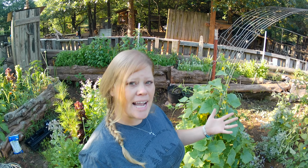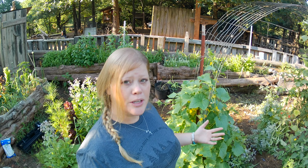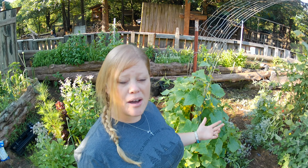Cucumbers are made up of 95% water. They can actually help keep you hydrated when you eat a lot of them. Cucumbers contain a lot of essential nutrients and vitamins, such as a wide range of B vitamins, potassium, magnesium. They also have fiber, vitamin C, and vitamin K.